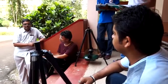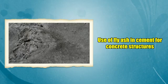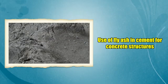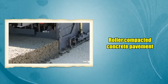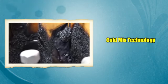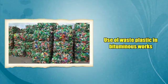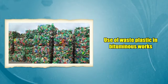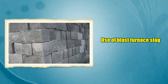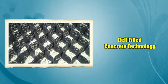Some of the major new products and technologies are: use of fly ash in cement for concrete structures, roller compacted concrete pavement, cold mix technology using bitumen emulsions for bituminous wearing coat, use of waste plastic in bituminous works, use of blast furnace slag, cell-filled concrete technology.